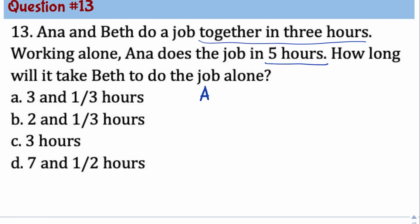For Anna, we know that working alone, she can finish the job in 5 hours. So if she works for an hour, that means she can complete 1/5 of the job. For Beth, we don't know the time it takes her to finish the job alone, so we will use x. If Beth works for an hour, then we can put 1 over x for her. And working together for an hour, that means they can complete 1/3 of the job.